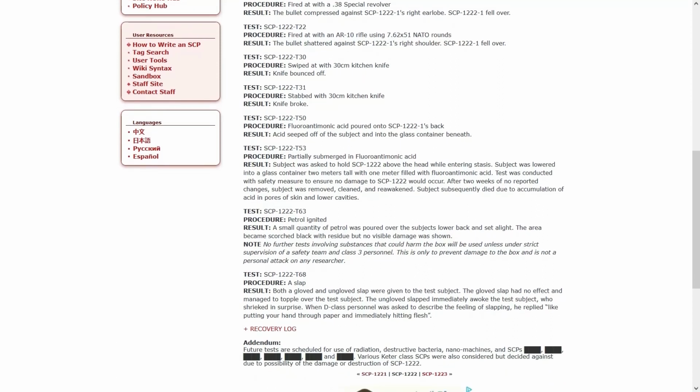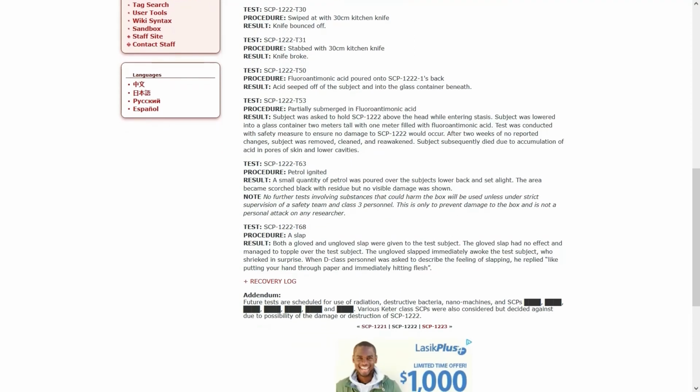Fluoroantimonic acid poured onto back. Acid seeped off the subject and into the glass container beneath. Partially submerged in fluoroantimonic acid. Subject was asked to hold 1222 above the head while entering stasis.